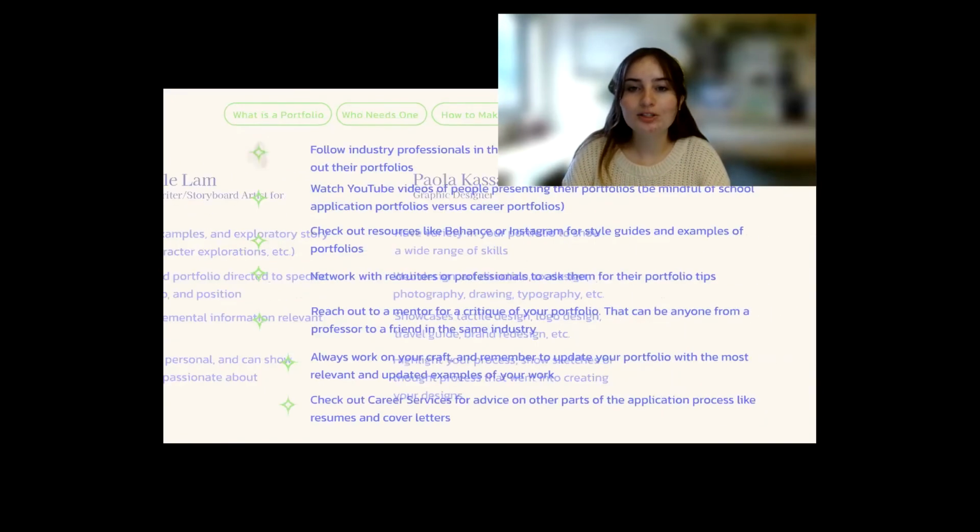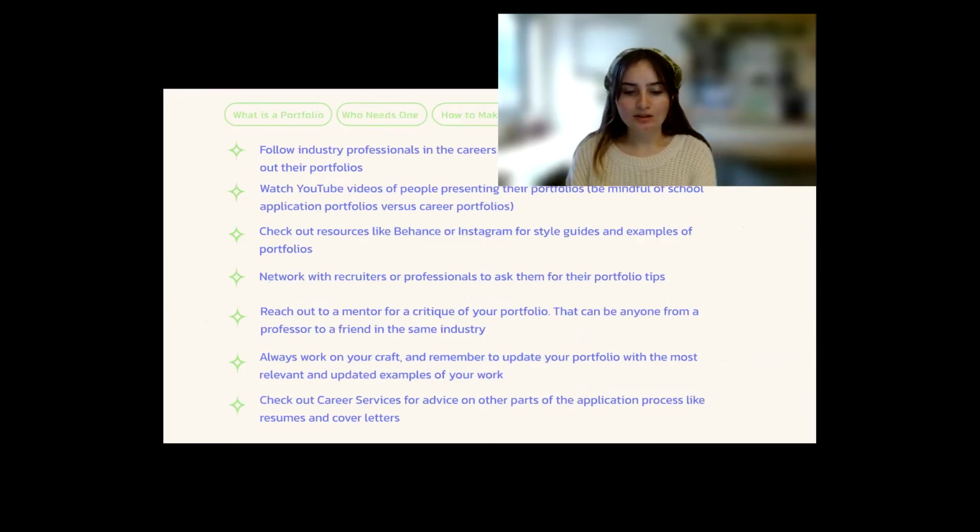So finally, what to do next? Now that you have a foundational understanding of creative portfolios, what do you do next? Well, there are a lot of different routes that you can take, from following professionals, researching the kind of portfolio to create, or reaching out to a mentor or professor to critique your portfolio with you. This presentation is not the end, but the beginning of your journey to refine your portfolio.